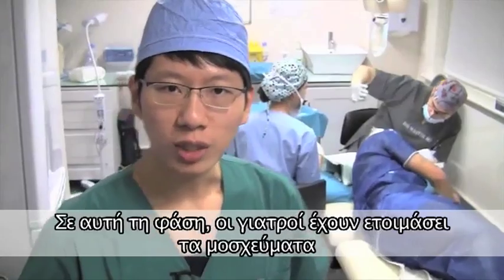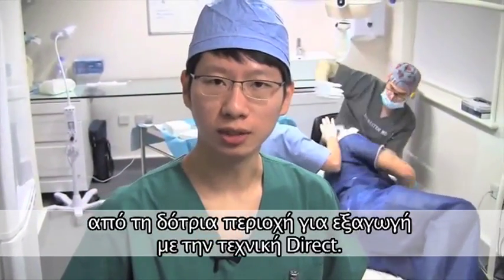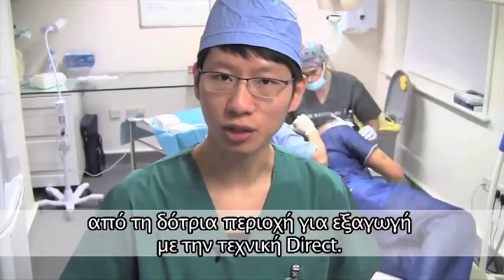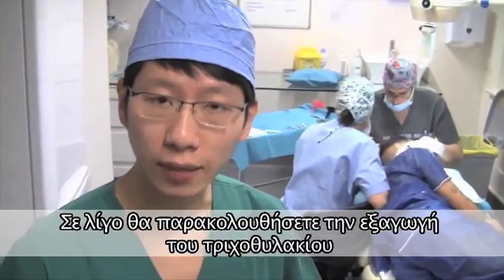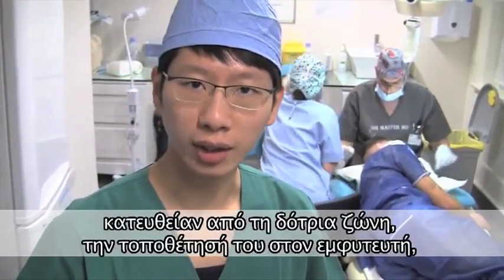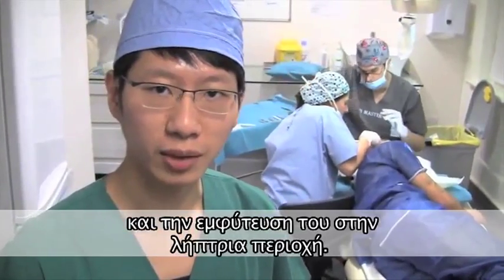So just now the doctor has already prepared the hair follicles in the donor area, ready to be extracted using our direct hair implantation technique. In a moment, you'll see the hair follicle will be extracted directly from the donor area, loaded into the implanters and then onto the recipient area.